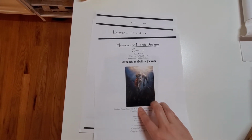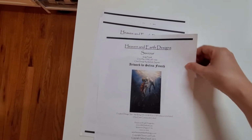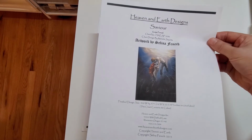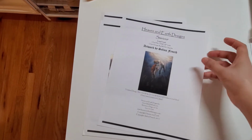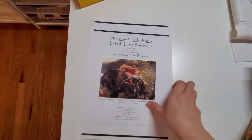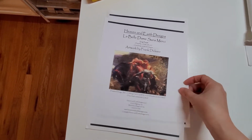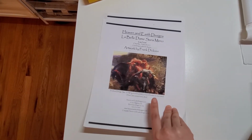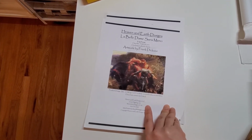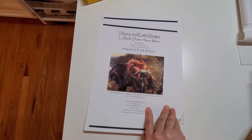I just like it. A lot of boring stitches on the bottom, but I just like it. So I will start this sometime soon. La Belle Dame Sans Merci. This one, I don't know. It's just one of those pieces that once I bought it last year, and you look at it, over time it kind of fades away.